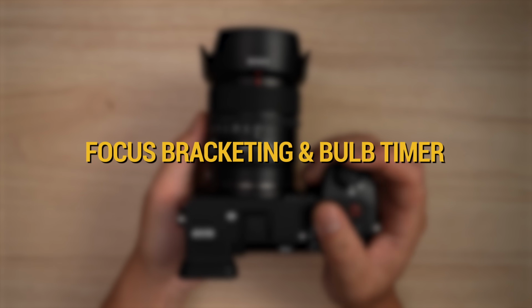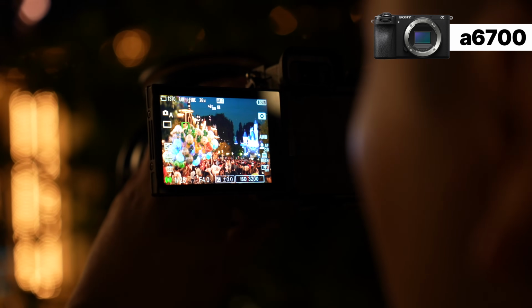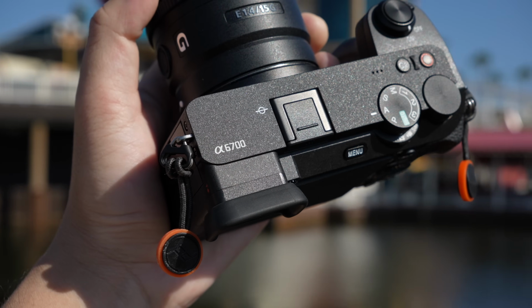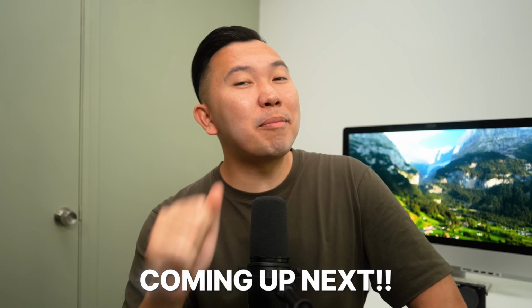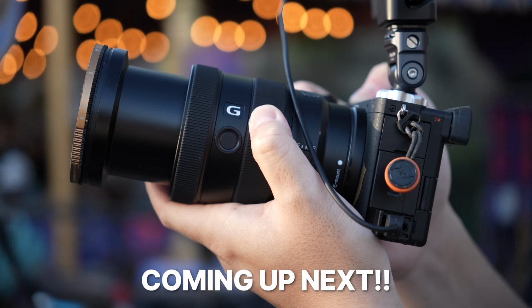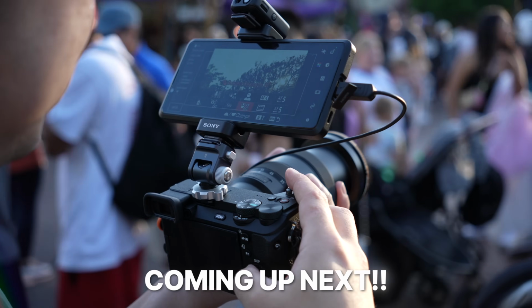Focus bracketing and bulb timer. And if you're more pro, this camera now also has focus bracketing and bulb timer. So if all this sounds good to you, then yes, upgrade to the Sony a6700. So those were the photo capabilities. When we come back from our commercial break, we're gonna talk about the video capabilities and whether or not you should upgrade to the Sony a6700.